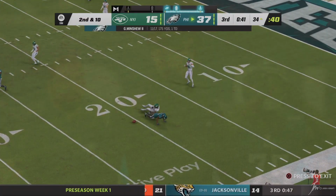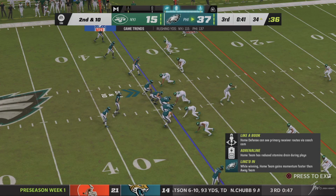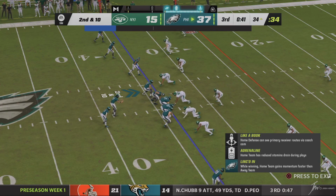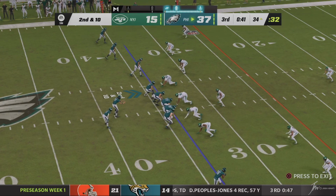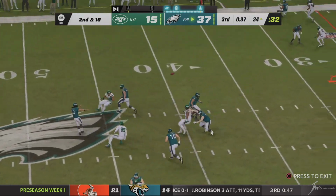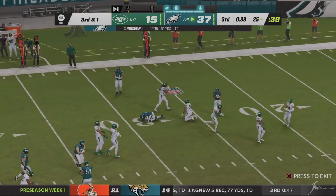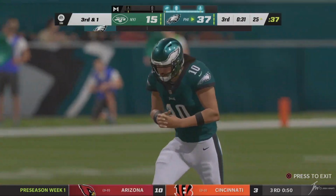Throwing to start the drive, but that one incomplete. 2nd and 10 now, 3rd quarter action from Philadelphia, PA. Looking to throw it, Minshew. Got an open man, it's Scott. And he's going to get this down near the 25.